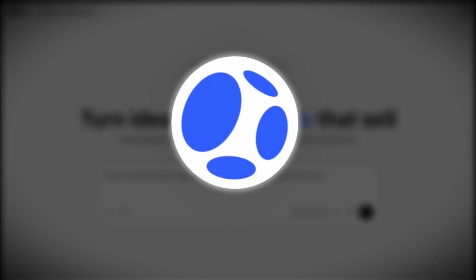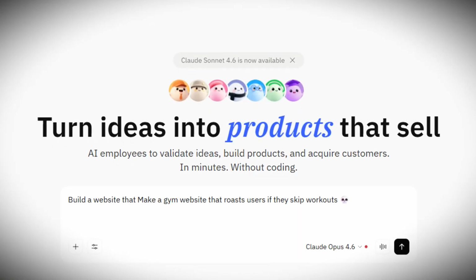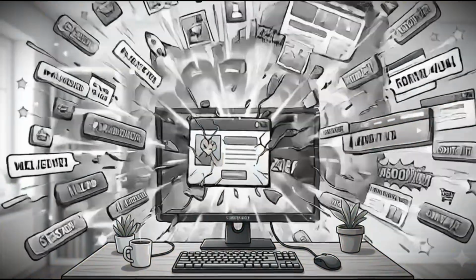The tool I'm using is called atoms.dev. At first glance, it looks like your typical chatbot interface, similar to ChatGPT or DeepSeek, but here's where things get crazy. And this is what almost made me accidentally nuke my entire project.